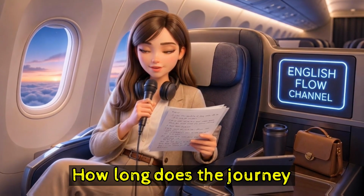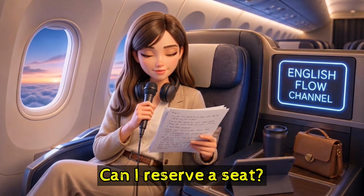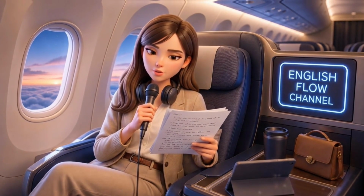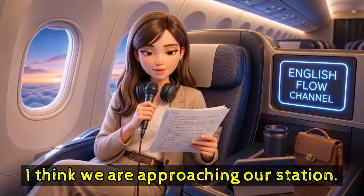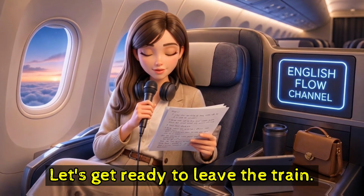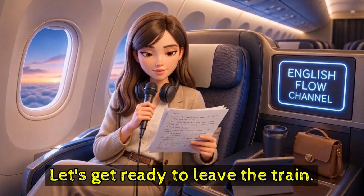How long does the journey take? Can I reserve a seat? Where can I put my luggage? I think we are approaching our station. Let's get ready to leave the train.